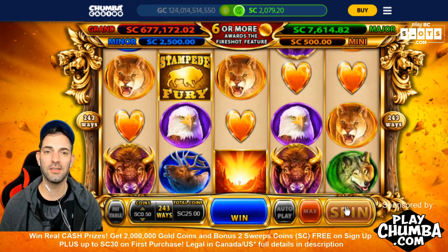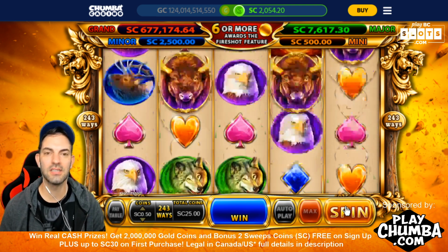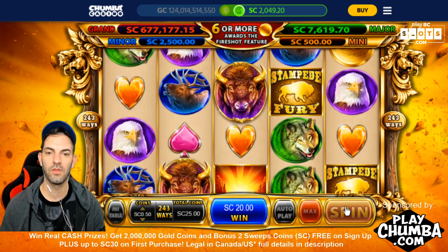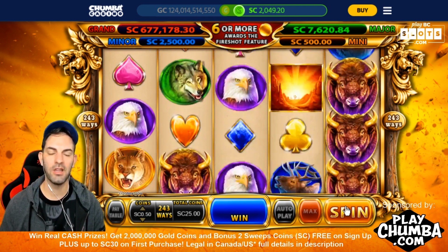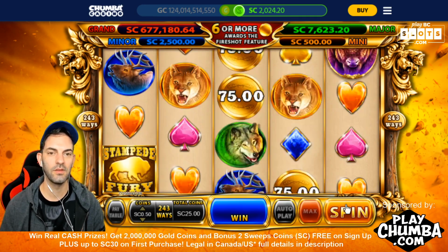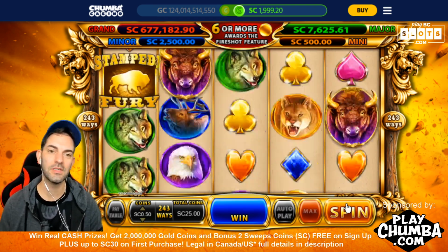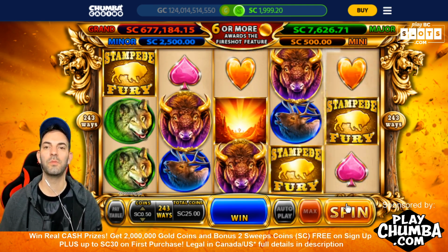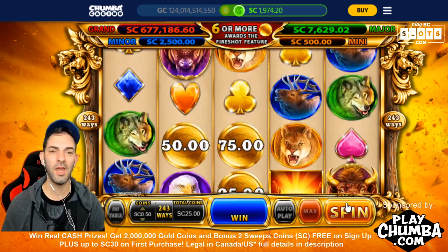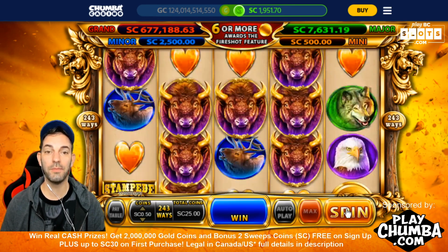It's one of the very few games out there where you only need one symbol to make a penny. So all you need is a single buffalo on the first reel. We got three there. $20. All right, we gave back all the profit we just made from the bonus. Rude. But I'm still spinning. Oh, would love a Stampede Fury bonus. That is free games. Oh, one more, one more, one more. With free games, you have a choice of either getting 8 free games or up to 25.